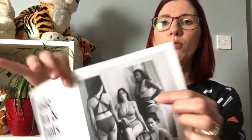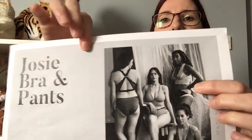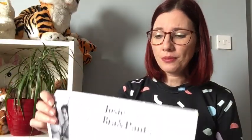So I've cut the pattern out, and I've just found some scrap jersey in my stash because I just want to do a trial of this first to check the fit. And then from Like So Amazing, I've ordered some blue jersey and some lace, which I'm really excited about because there's a version that you can do which is lace. So yeah, I'm really excited about that.